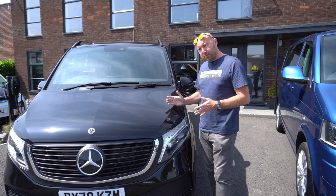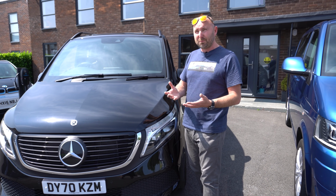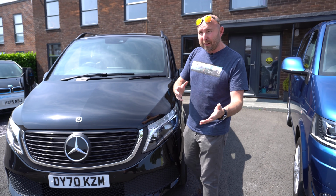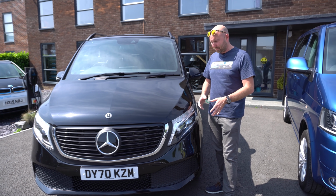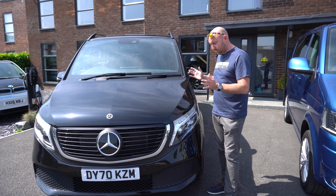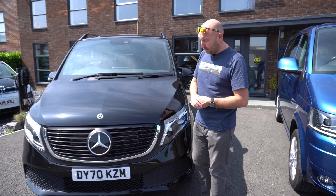It should give a range of over 200 miles. And I don't think there's any other van types out there that can do that. There is the Vauxhall Vivaro-e Life starting to appear now, but they're like 50 and 75 kilowatt hour batteries. So again, this stands out against them, and it's one of the reasons I made the choice to pick this car, so you can still do the longer journeys quite easily.